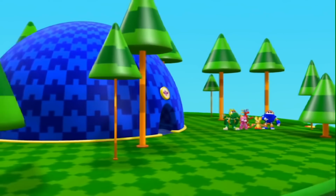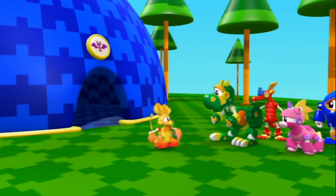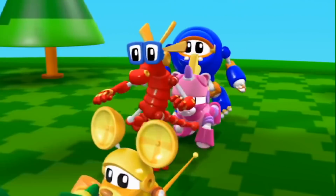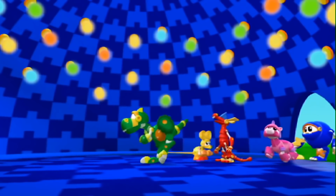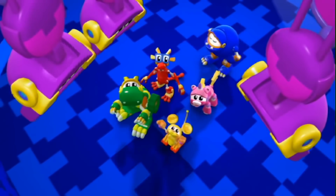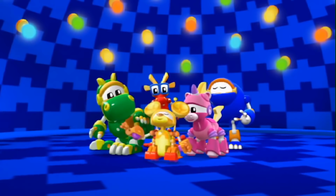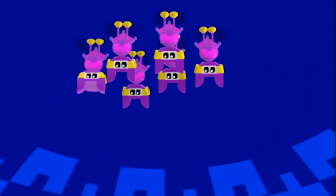Mechana Bat Island. That must be the Mechana Bat Cave. Animal Mechanicals on the move. Wow, this Mechana Bat Cave is awesome. Look, the Mechana Bats. Whoa. They're saying hello. Hello, little bats! We're here to make your cave bigger so you can put on your flying show.